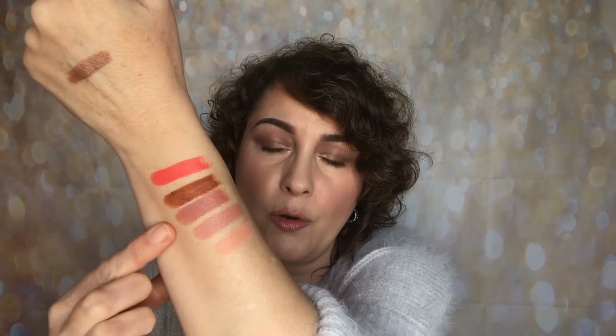So you can see that's the deepest. I think it's Exclusive, isn't it? Yeah. So that's Exclusive, that's Elite, and then that's that last one that I've just shared with you, which is Invite Only. They're just stunning. Gorgeous lipsticks. I must say these are a little bit creamier than the rest, but yeah, absolutely love them.